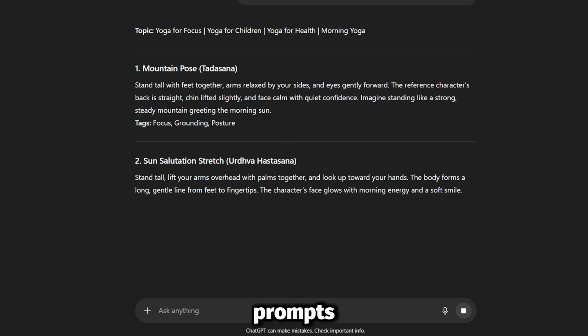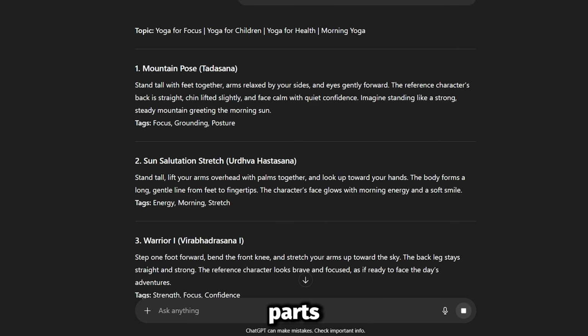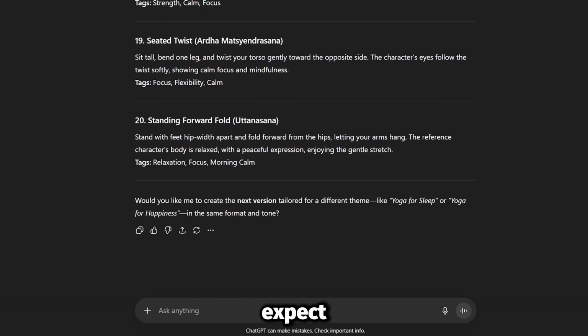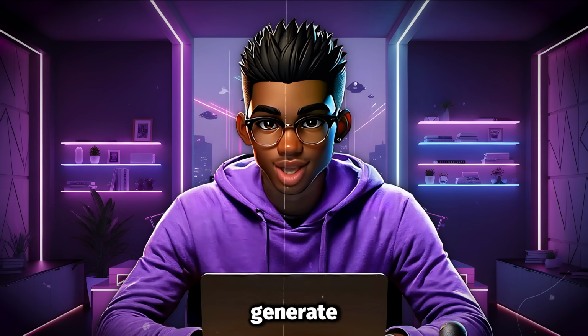Now if you look at the prompts that the AI has generated, you'll notice three parts. First is the name of the yoga pose, then there's the Sanskrit name in brackets, and finally a description of the pose. You'll be using the first two in the image generation, but the last one is just meant to give you an idea of the kind of image you should expect. The prompts are ready now, so it's time to generate the images.